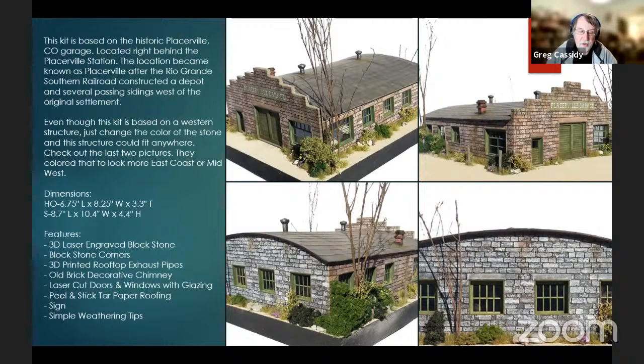The dimensions of the HO kit are 6.75 by 8.25 by 3.3, and the S scale kit are 8.7 by 10.4 by 4.4 inches. They both feature 3D laser engraved block stone corners, 3D engraved stone corners, 3D printed rooftop exhaust pipes, old brick decorative chimney, laser cut doors and windows with glazing, peel and stick tar paper roofing, sign and simple weathering tips.